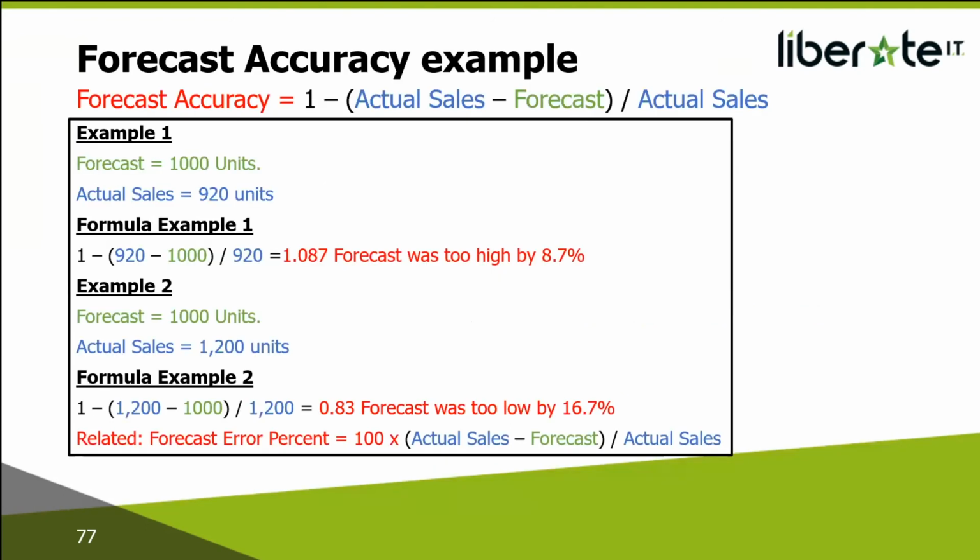While sales leaders will typically be responsible for sales forecasts, finance teams can track forecast accuracy. The formula looks as follows. You've got 1 minus actual sales minus the forecasted value, divided by actual sales. If the sales and forecasts are the same, you'll get a forecast accuracy of 1, since the actual sales minus forecasted sales will be 0.